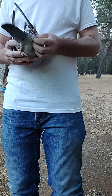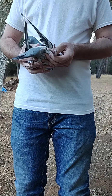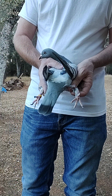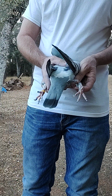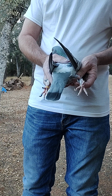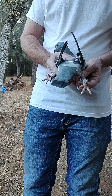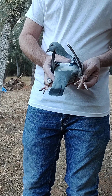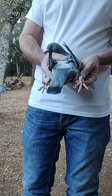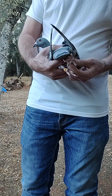The only minor concern about her, not really a concern, but something to know, you can maybe see it right now. She broke her band leg when she was young. You don't even notice it at all when she's standing in the loft or walking around or flying, but when you pick her up and put her legs out like this, you can see between the elbow and the ball of the foot how it broke and didn't heal quite perfectly. They often don't. Doesn't affect her at all.